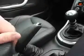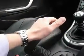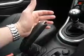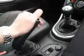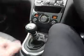You've got a traditional handbrake as well, which is very pleasing because so many manufacturers these days are getting rid of these and replacing them with a simple button. And I feel the traditional handbrake gives you far more control. 6-speed gearbox, polished metal pedals. It's a good driver's car.